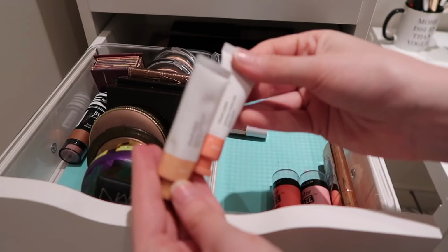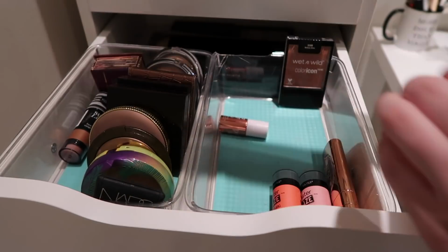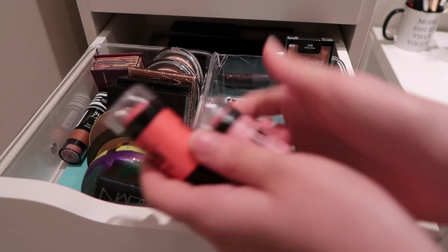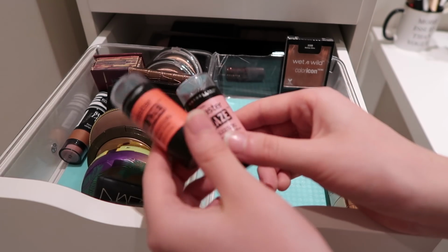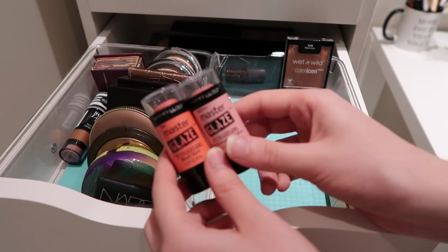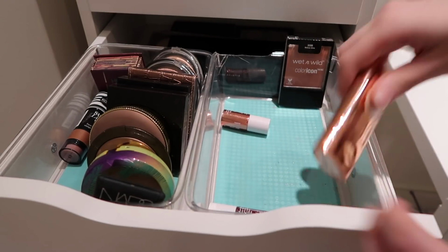Okay, here I have my Cloud Paints from Glossier. You guys know I love these. Definitely going to be keeping these around. Okay, here are these blushes from Maybelline. I'm going to keep this one around because I do use it on occasion. This one I never ever use. I think it's a fun color, but I just don't need to keep it. We're going to give it away.